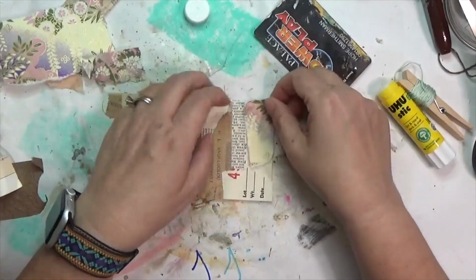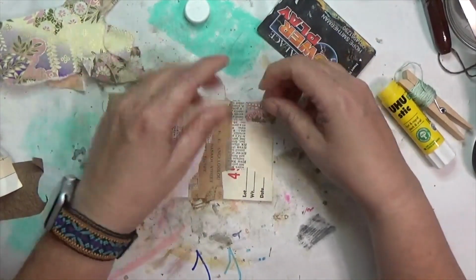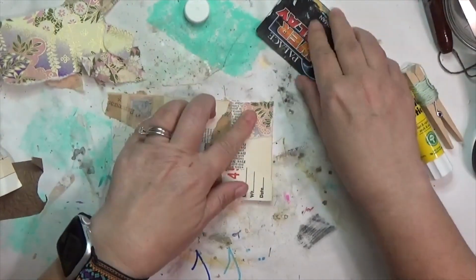Right there at the beginning, I showed you a bottle of folk art paint that I found in my stash, just some craft paint that is lavender. It says lavender on it. So I was like, hey, I can maybe use that.